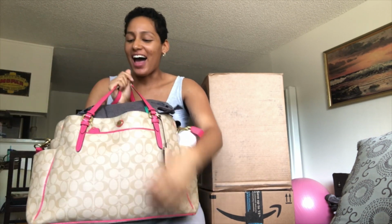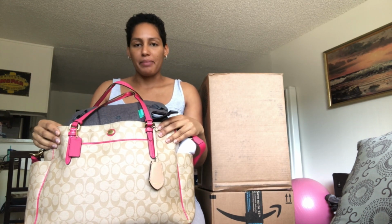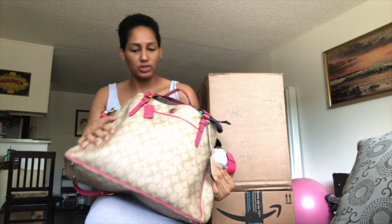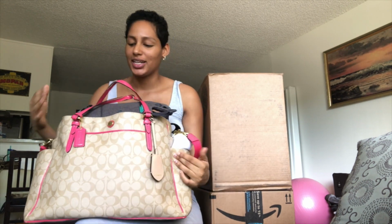Okay, so first of all, can we just talk about my cute, this is my diaper bag. It's Coach. I was looking at baby bags on Facebook Marketplace, and I didn't even know there were designer baby bags. There are so many designers that make baby bags, and she was selling this for $50, and I'm just like, I have a Coach purse. We can be matching, and it's pink, and I love it, and it's so cute.